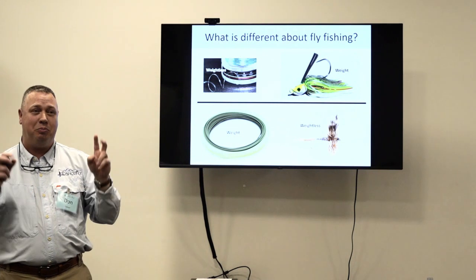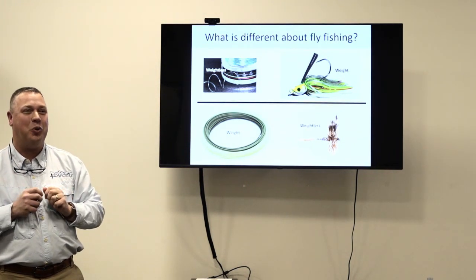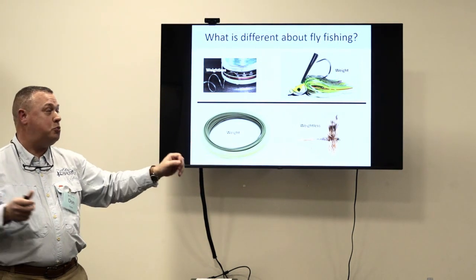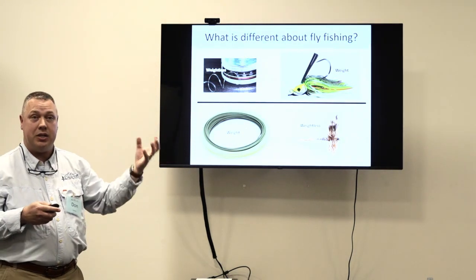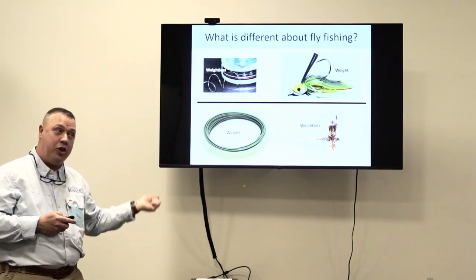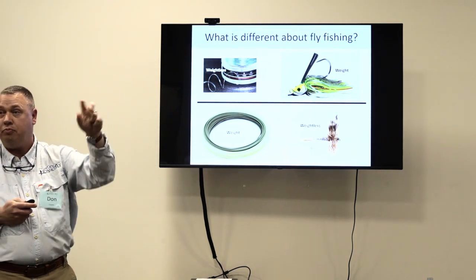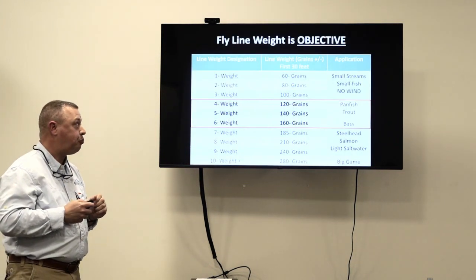There are some, they call them flies, but they start looking an awful lot like lures at some point when you get into streamer fishing. But for the most part, relatively weightless fly, and then the weight is in the fly line. So you're not casting the lure, you're casting the fly line. So that's the important difference in the two.